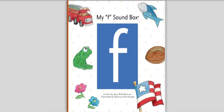My F sound box. F. The sound the letter F makes is F, F, F.